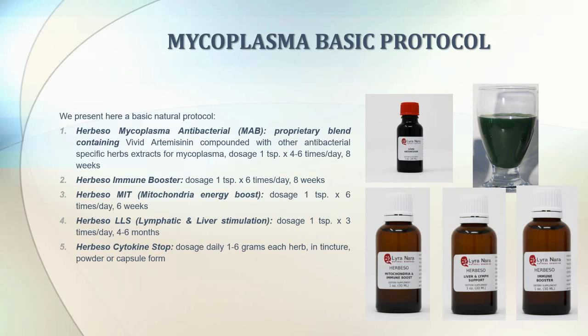Then also highly recommended is that you take the HERBESO Immune Booster, as the name suggests, to boost your immune system, 1 teaspoon 6 times per day for 8 weeks. Also the HERBESO MIT, Mitochondria Energy Boost, 1 teaspoon 6 times per day for 6 weeks. Also, you need to take the HERBESO LLS, which is for lymphatic and liver stimulation. 1 teaspoon here again 3 times per day for 4 to 6 months. And last but not least, the HERBESO Cytokine Stop. Here, 1 to 6 grams of each herb in tincture, powder, or capsule form.